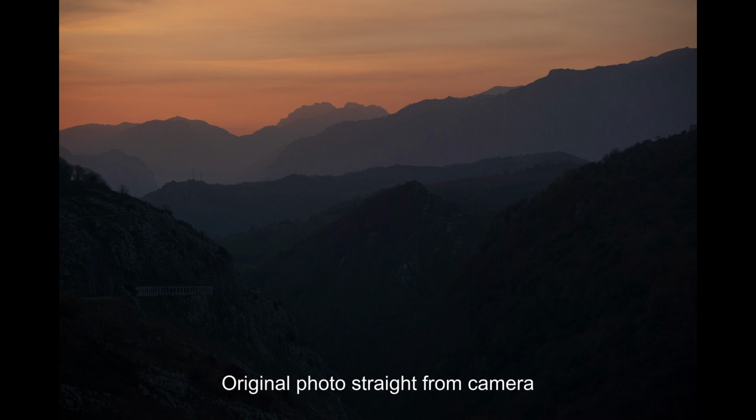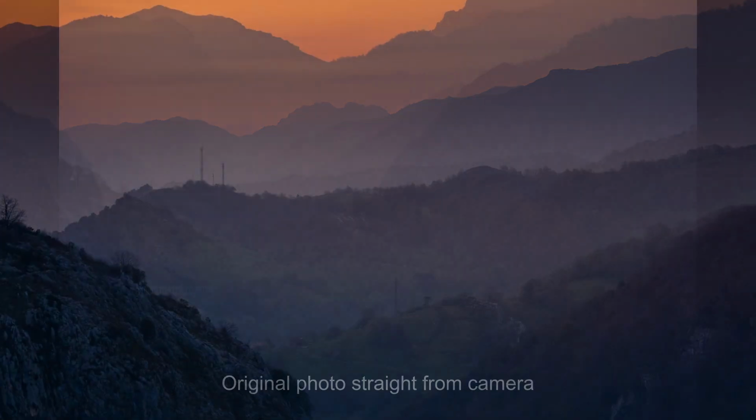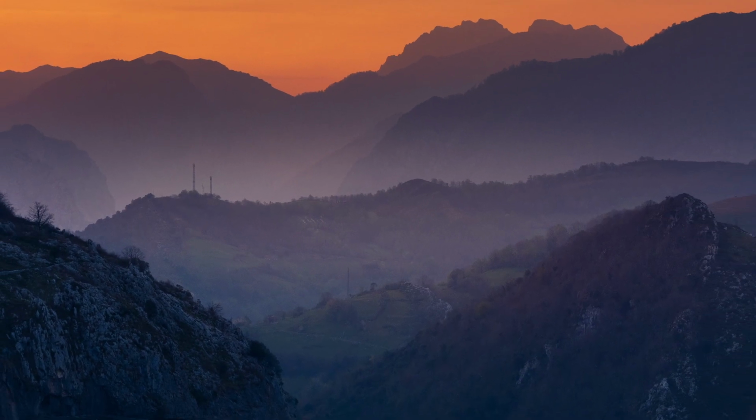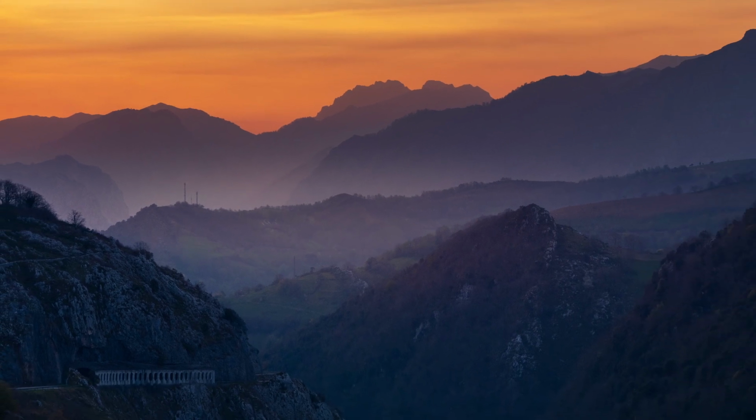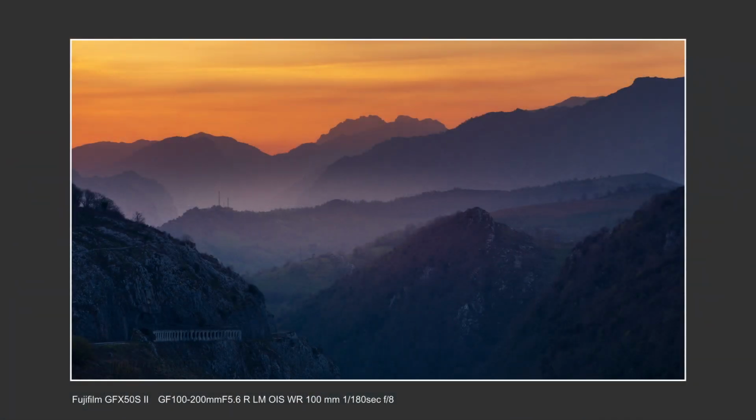I set out early the next morning to retrace my steps back towards the coast. This is from the same location as the earlier photograph with the tunnel, but it has a completely different feel to it. That's one of the joys of photography, that you can just keep going back to the same location and get totally different results every time.